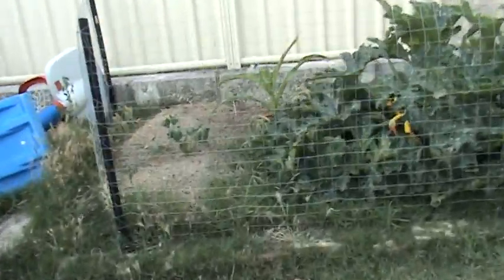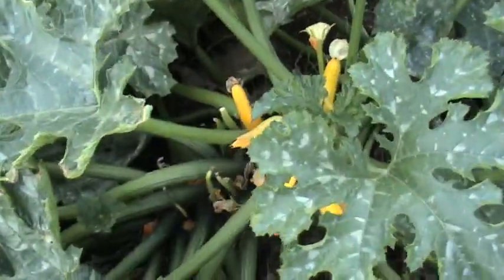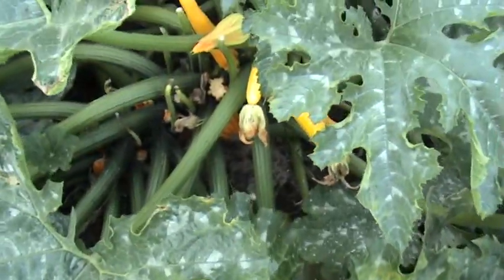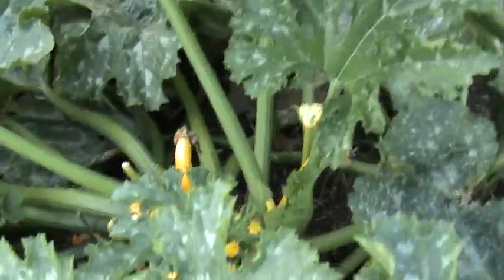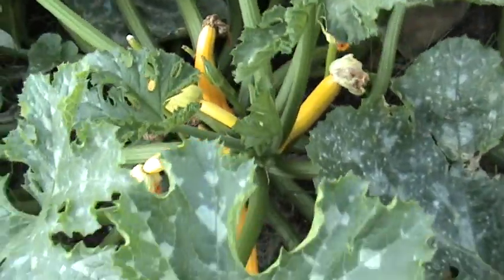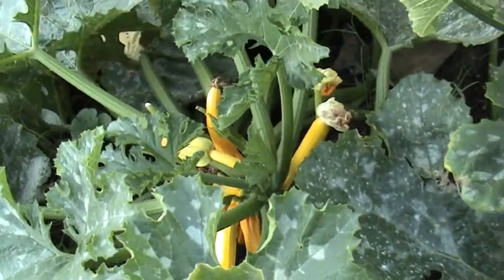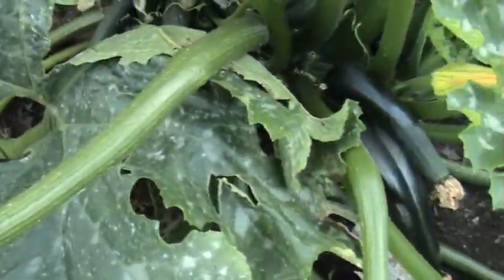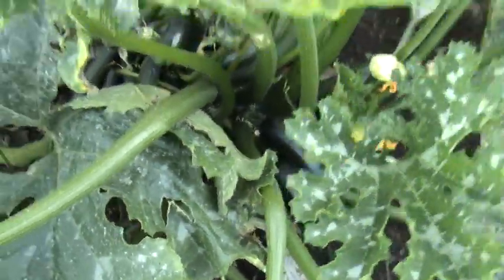More corn over here, and this is the gold zucchini. I know I said that they were the baby zucchini, but they're not. They're sort of in between, halfway between a normal zucchini in size, I've worked out. There's your normal green zucchini hiding down there. More corn. There's the squash in there. More corn.